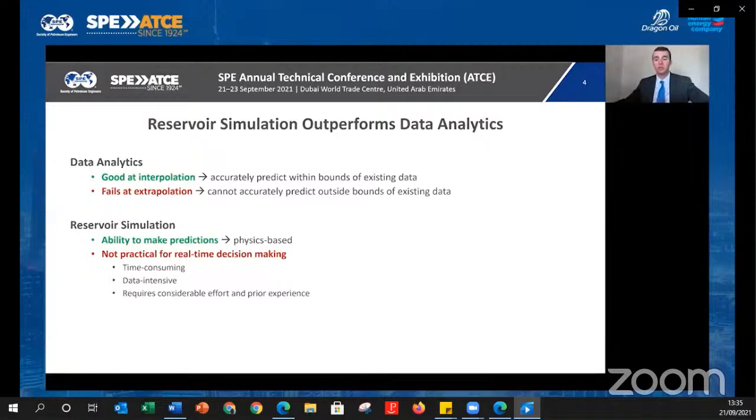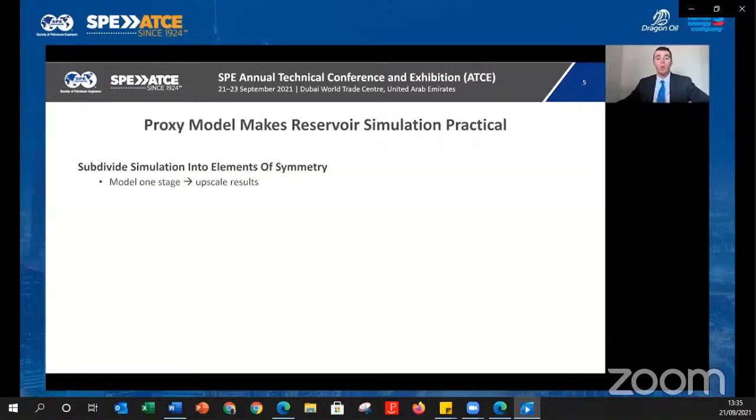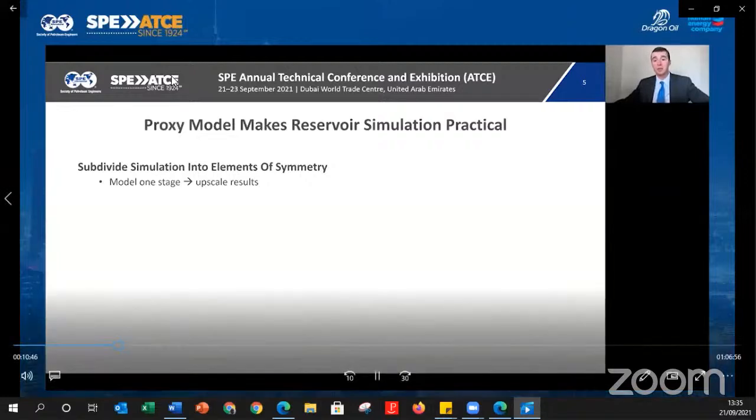So what's the solution? The solution is to make the simulation more practical. And how can we do that? We can do that by using proxy reservoir simulation models. So what is this proxy reservoir simulation model? Well, it will subdivide the reservoir simulation model into elements of symmetry. So for example, in a multi-stage hydraulically fractured horizontal well, the element of symmetry could be one stage and its associated reservoir drainage area. So then you would run the simulation and then upscale the results.